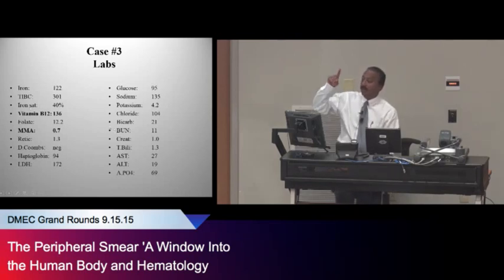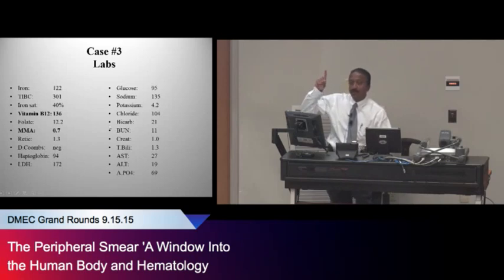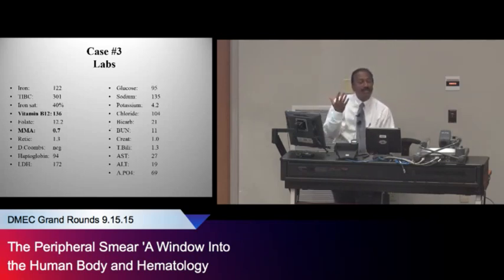But you want to remember the hypersegmented nucleus in the neutrophil and the macro-ovalocytes, because we're talking about the peripheral smear, remember. It's tempting to make this diagnosis with the history, which is great, and it's lovely to have all these labs back, but what we're trying to push ourselves to say is, can we look through that window into the bloodstream and see what's going on?